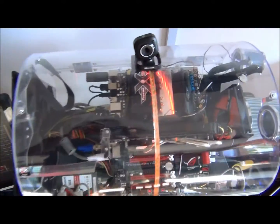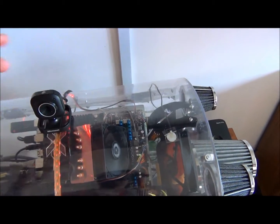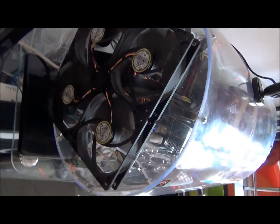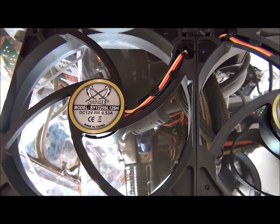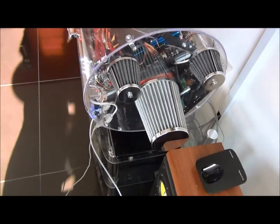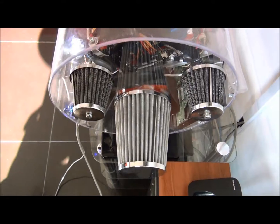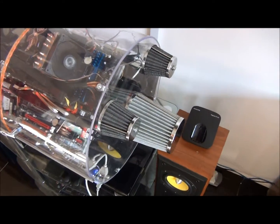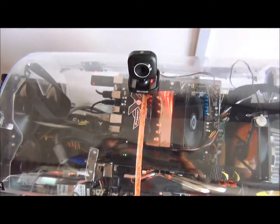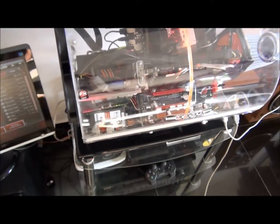And how have I done this? By putting four side fans, very powerful ones, and 3 air filters. Why have I put so much work into this idea? Because I didn't want any dust to get inside, to be clean, as it is cold. I hope it is cold.